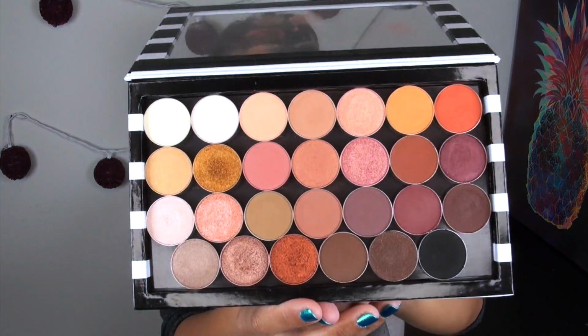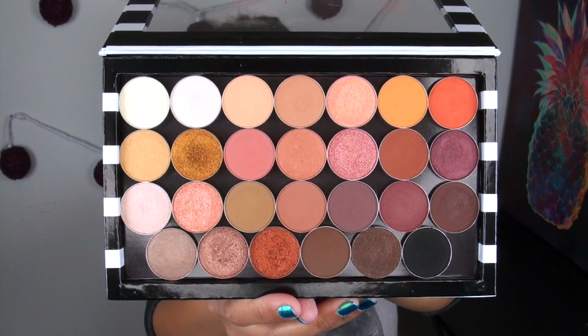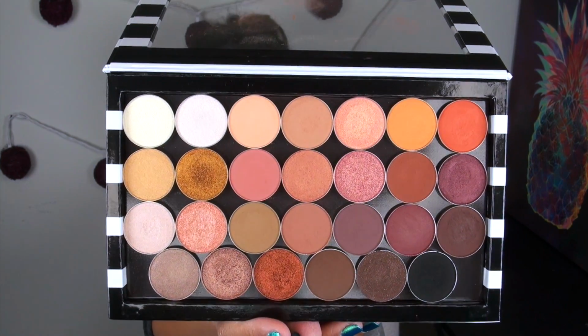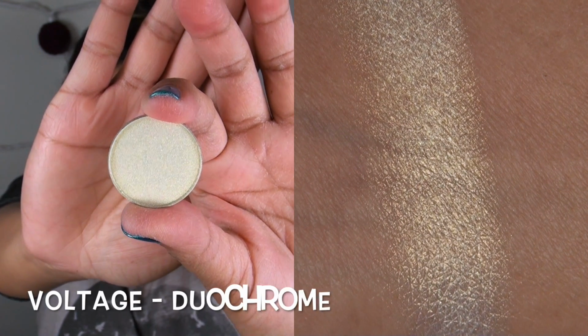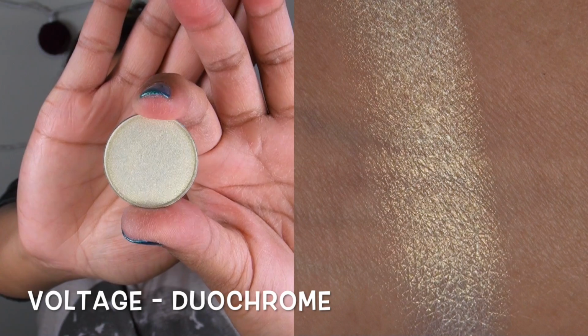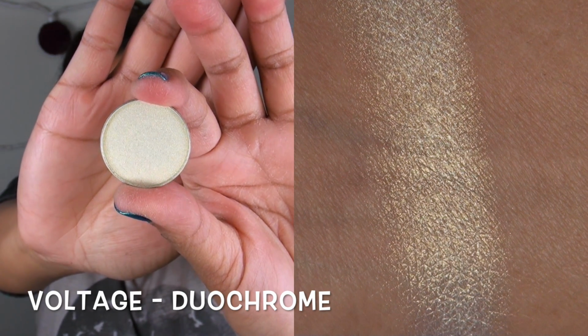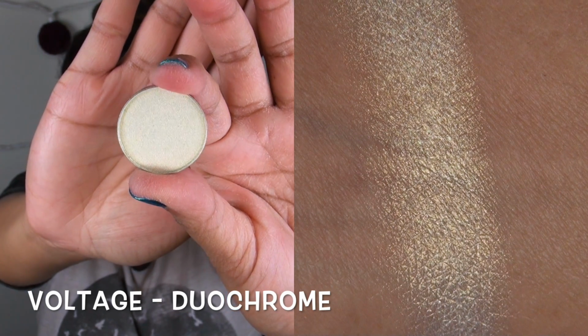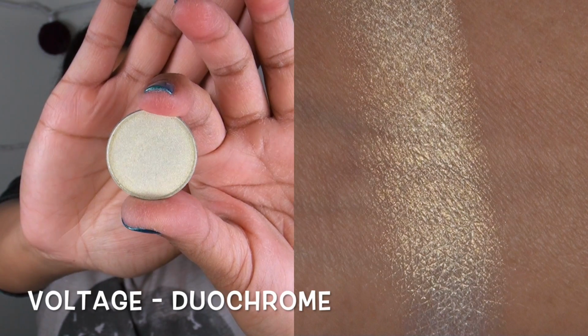First off, I do want to show you guys up close what my palette looks like. You can see I definitely gravitate more towards the warm toned neutral shadows. So let's jump right into talking about each of the individual colors. We will go ahead and do this in rows, starting off with this top row. This first color is called Voltage, and while this color does look white in the pan, it swatches out to be a really gorgeous duochrome white to gold, and I love using this on my inner corner.